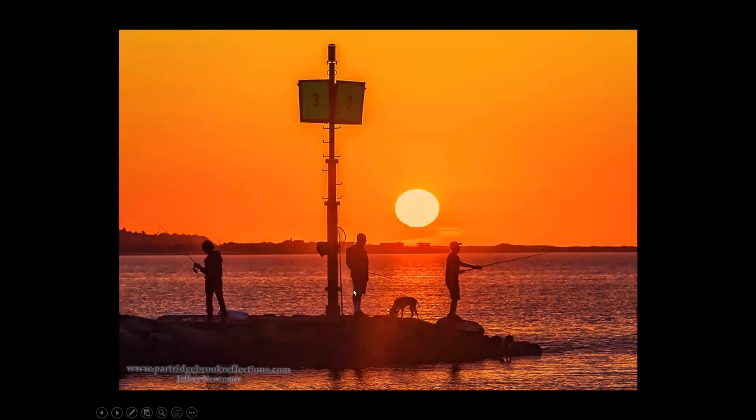Another example, this is a breakwater in Menemsha on Martha's Vineyard, getting really a silhouette. Again, there wasn't a lot of clouds in the sky. It got red just before the sun went down, so I was able to get the foreground with the fishermen on the jetty. Jeff, did you use a filter there?